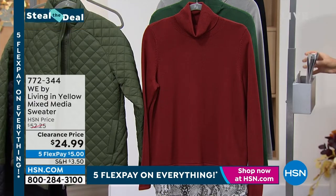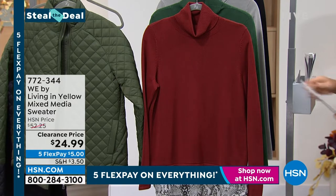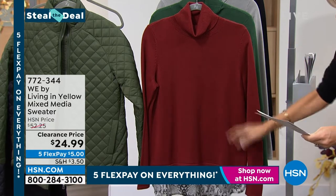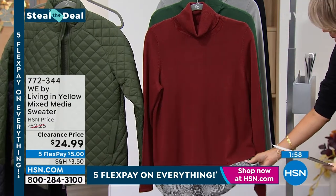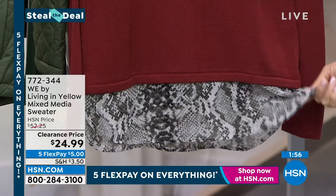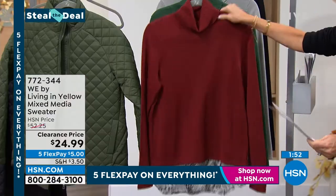Okay, this is a quick little special. It's $24.99. First of all, it looks like two pieces. So you're looking at this in the wine. So you have that beautiful soft sweater knit, contrasting trim down here in a chiffon, but it looks like you're wearing a shirt, but lightweight. So this is what we're calling the wine.